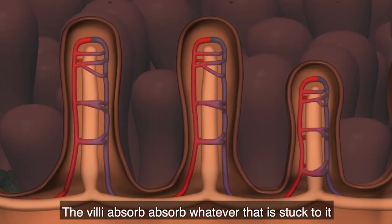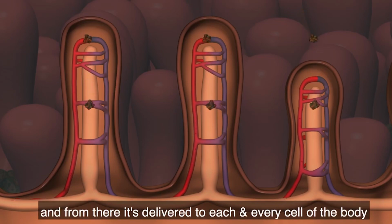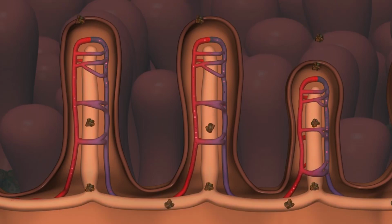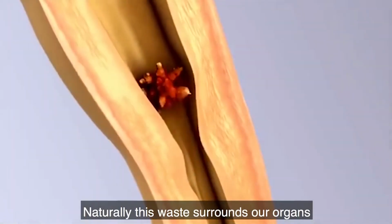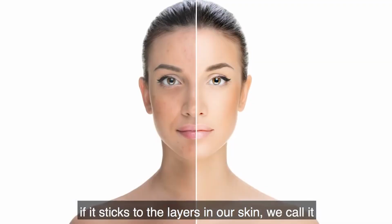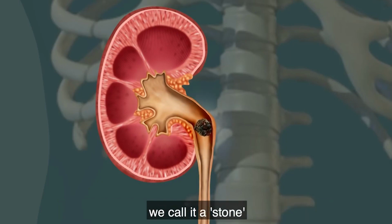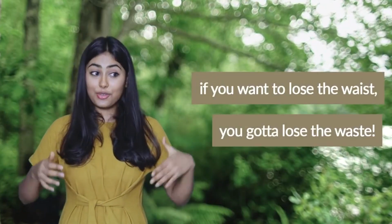The villi absorb whatever is stuck to it and transport it to the bloodstream. And from there, it's delivered to each and every cell of the body. Now imagine, if there's rotting dead waste sticking to our intestines, then automatically that's what the villi absorb and transport to every cell. Naturally, this waste surrounds our organs, blocks their functioning, and we call it disease. If it sticks to the layers in our skin, we call it acne, eczema, psoriasis. If it forms a stone in the kidney or the gallbladder, we call it a stone. What about excess weight? If you want to lose the weight, you gotta lose the waste.